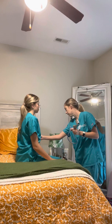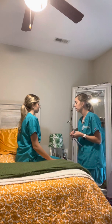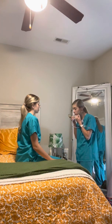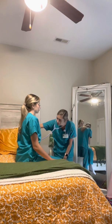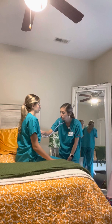I'm going to palpate the apical impulse. Then I'm going to listen to the aortic, pulmonic, tricuspid, and mitral areas after I listen to the apical impulse. I'm listening to the apical impulse for 1 minute. Then I'm going to listen to each of those areas.